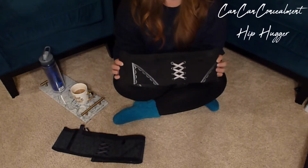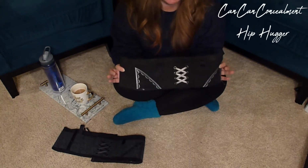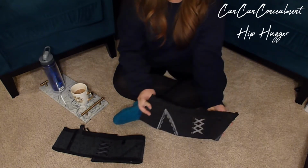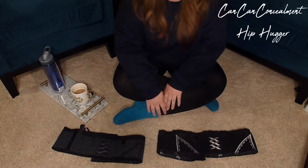This belly band was the first holster I ever got, and honestly, I could have stopped there and I would have been set. This is the Can Concealment Hip Hugger Classic, which is the middle of the 3 sizes. Every firearm I've tried, I've been able to carry in this. And it has extra pockets all the way around the band.